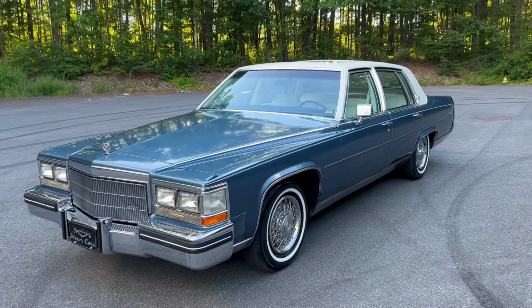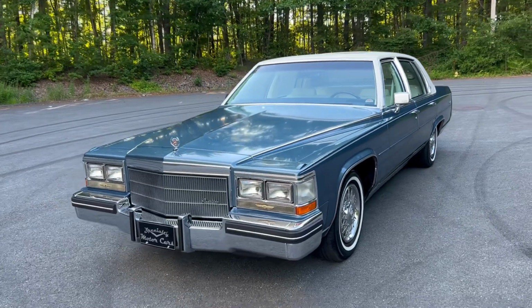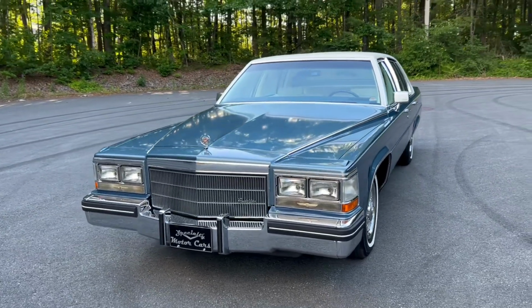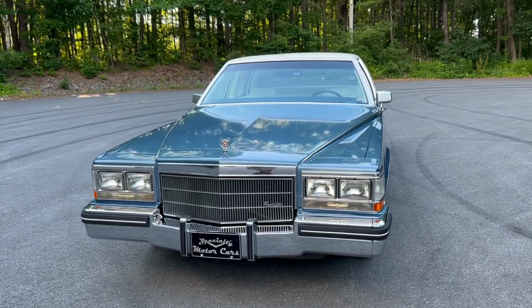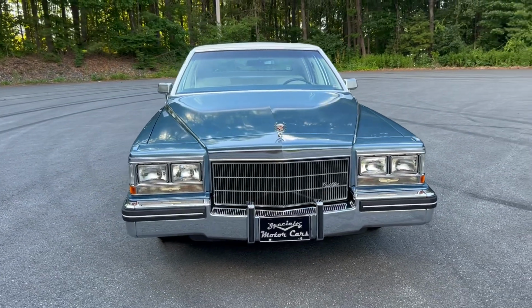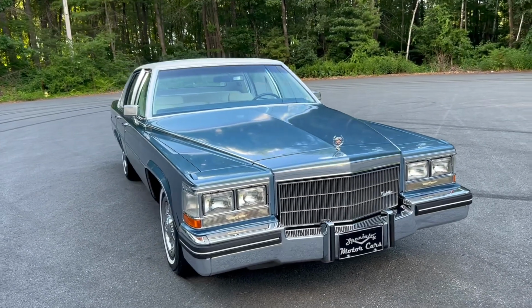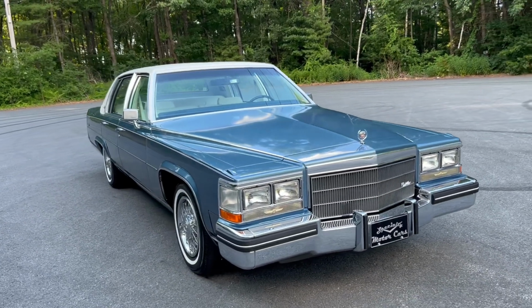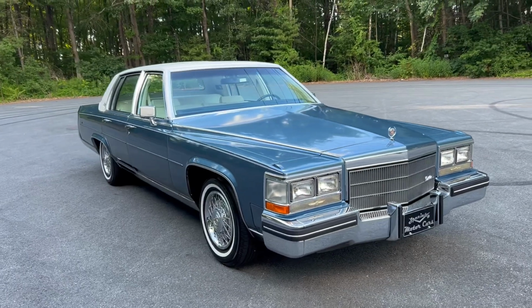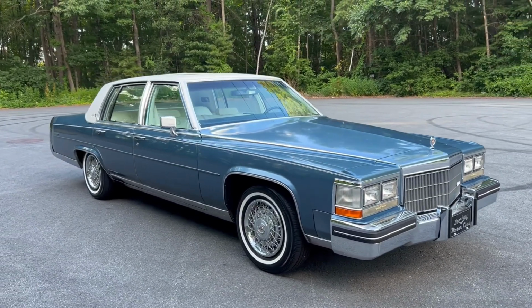And here she is, a beautiful medium blue fire mist 1985 Cadillac Fleetwood Brougham sedan. This is the D'Elegance package. Top trim 1985 Cadillac. This is a one owner car, bought brand new out of Vero Beach, Florida, and it lived in that area its entire life.